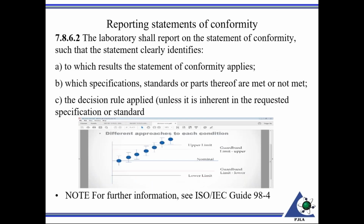So under 7862, the laboratory shall report on a statement of conformity such that the statement clearly identifies A, to which result it applies, B, what specification, standards, or parts thereof are met or not met, and then C, the decision rule applied, unless it is inherent in the requested specification or standard. There's a little diagram there, sort of specifying what we're talking about here with the decision rule.